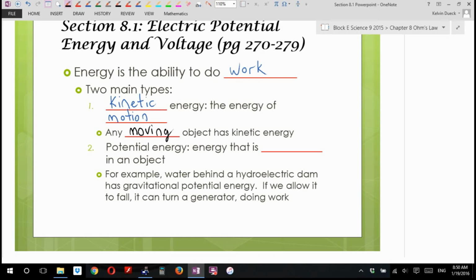Then there's potential energy. This is energy that's stored in an object. It has potential. It has the ability, but it hasn't yet done the work. A good example is the water behind a hydroelectric dam. It has gravitational potential energy. We let the water pile up, and really what we're doing is letting most of the water raise itself to a height, the same way I lifted that fishing weight up to a height, and then we have a hole in the bottom of the dam. We drain the water through there, and it can turn a turbine. We can get it to do some work.